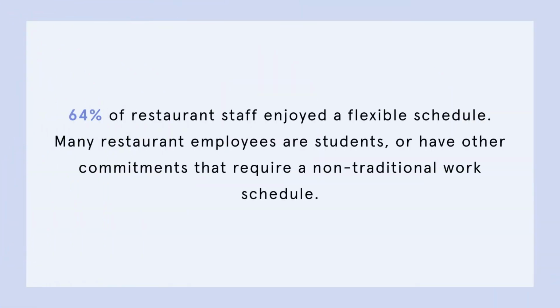That said, in a 7shifts survey, 64% of restaurant staff enjoyed a flexible schedule. Many restaurant employees are students or have other commitments that require a non-traditional work schedule. The balance then is to create a flexible work schedule that works for your bottom line and then give workers plenty of notice about their shifts.